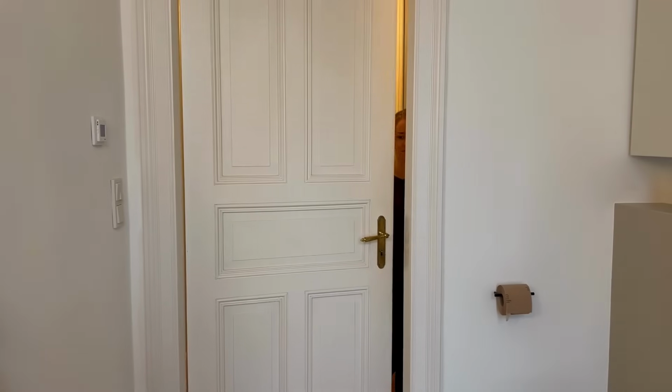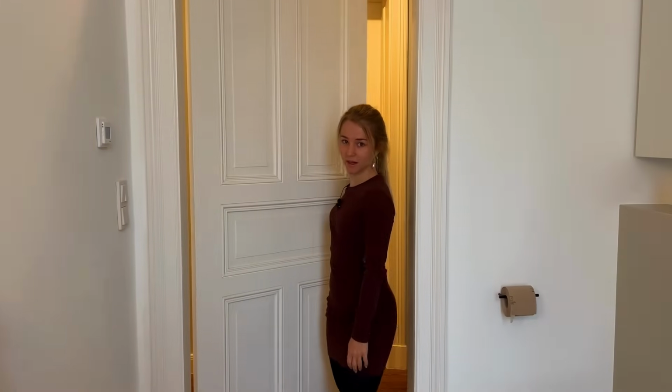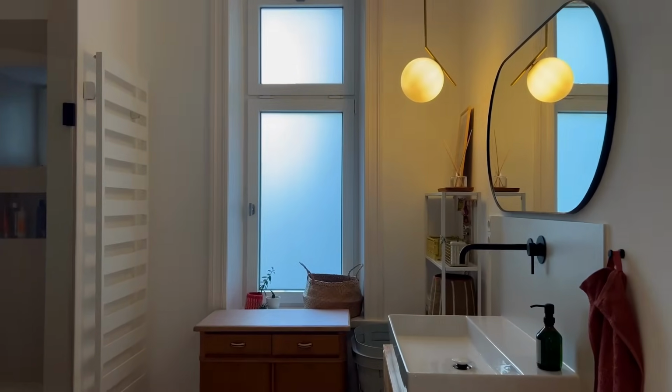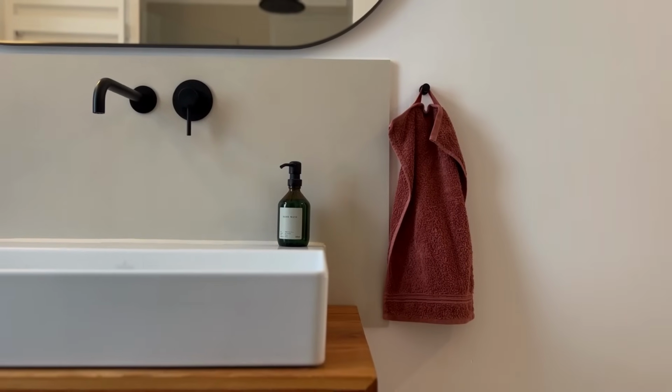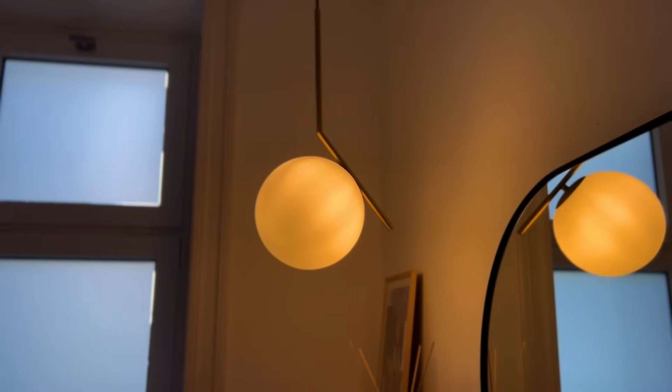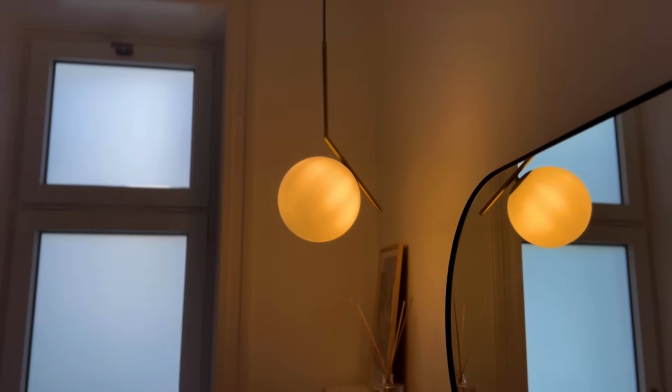Now we will go inside the bathroom. This is the bathroom. It is very minimalist, clean. The colors are all mostly grays and whites. You just have really beautiful light because of this beautiful sconce. I love it. I once already saw this lamp in the Milan Design Week and I was just obsessed with it because it's really just like a light bulb.